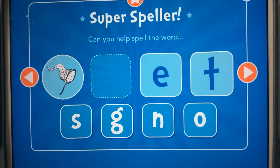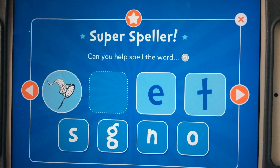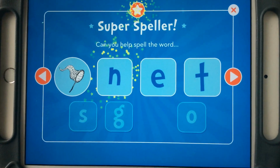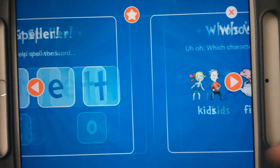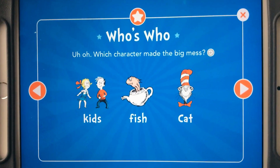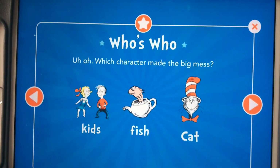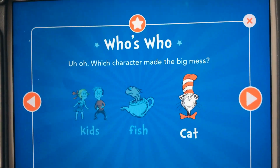Super speller. Can you help spell the word net? Yes, I can. I can help spell the word net. N-E-T spells net. Good. Who's who? Which character made the big mess? Cat. Yes, you're right. It was the cat in the hat.